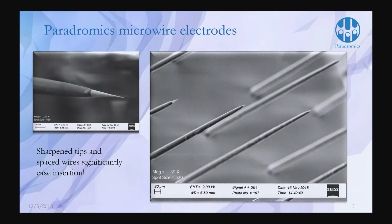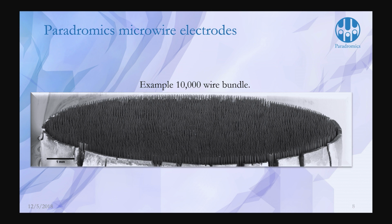Obviously, when we want to scale this up to tens of thousands of wires, we need a way to sharpen lots of wires in a very reproducible way, which is what you see here, and then a way to assemble them into large spaced arrays so that they can be inserted into the brain while causing minimum damage. And this is part of our early core technology that we developed.